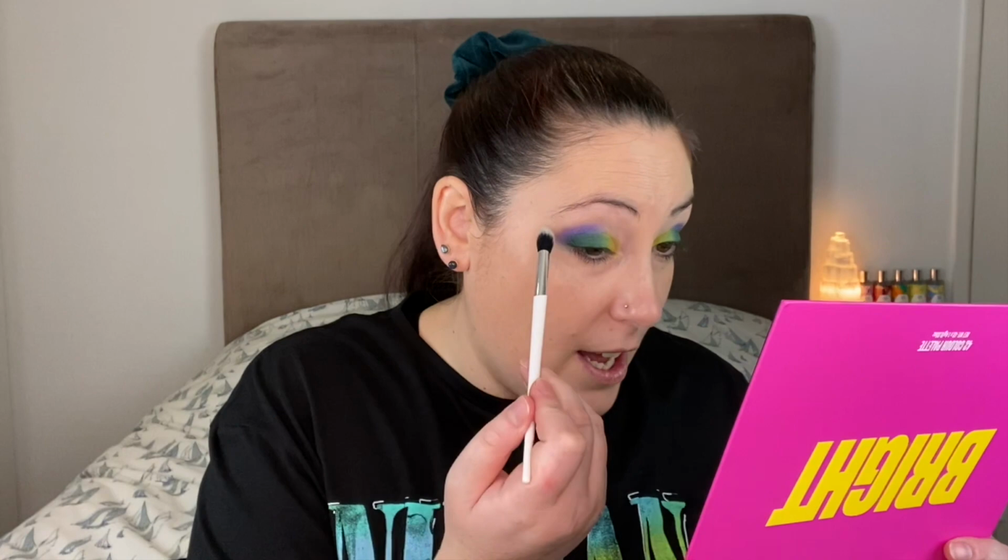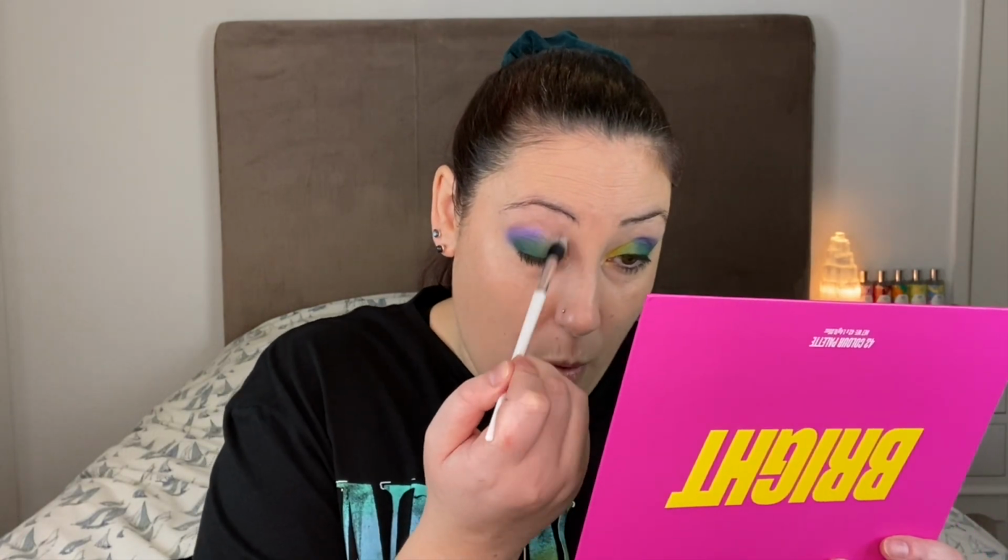I absolutely love it. So I really like how this is turning out. Now I think I'm going to go in with a blending brush and really blend it out. Yeah, I'm really liking this. It's going quite well with the t-shirt, and it's not too wacky either.